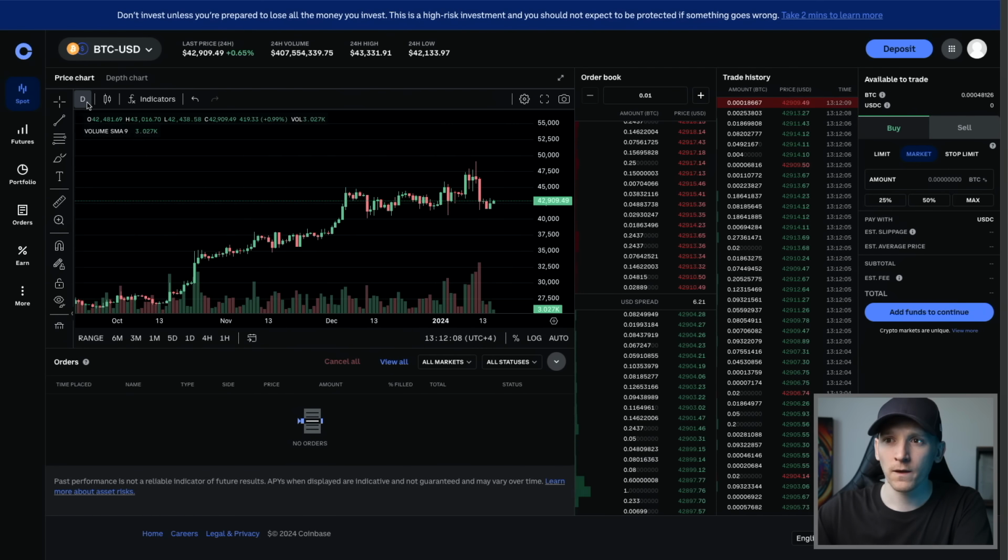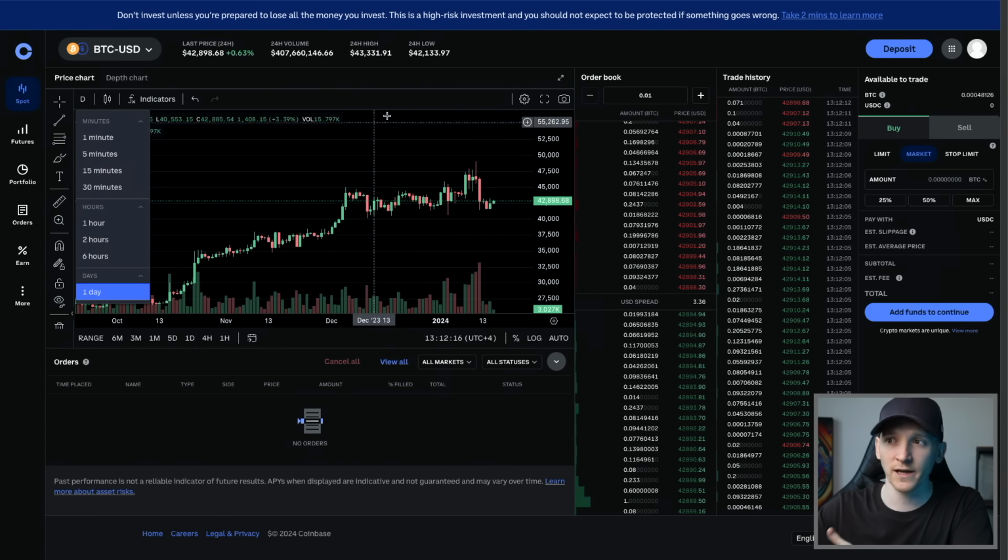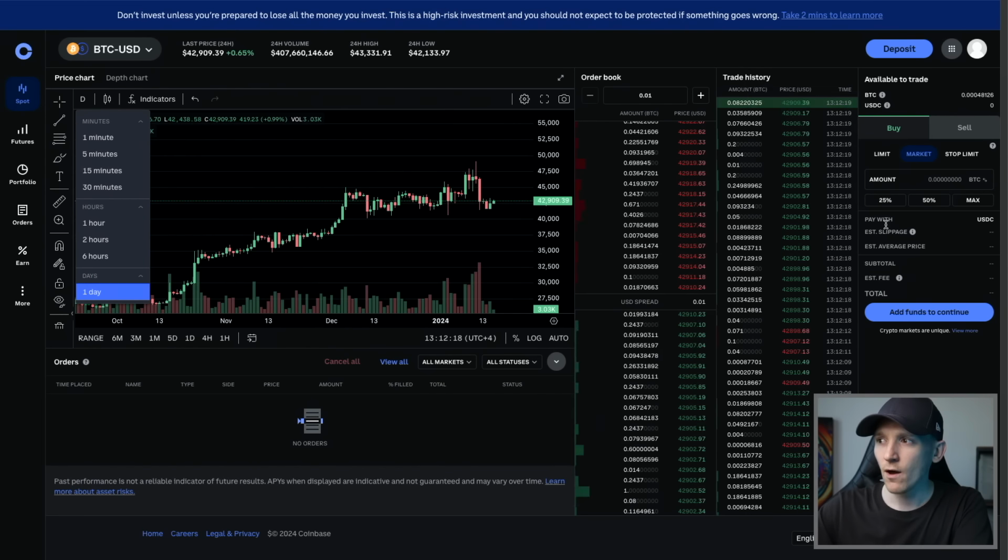Here as well, you can see we can change the time horizon on the chart. This is not as many different time horizons as you can get with the other exchanges, for some reason, I'm not really sure. On the right-hand side, you can see buy and sell right here.